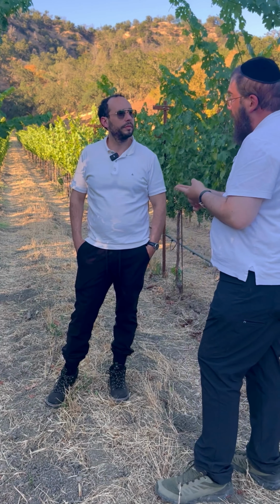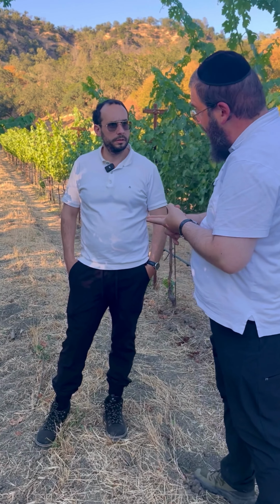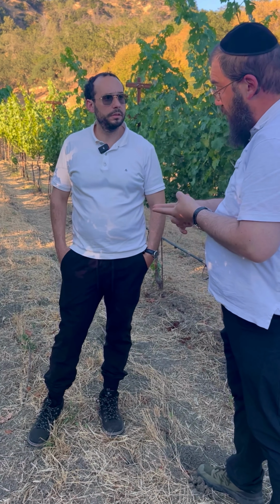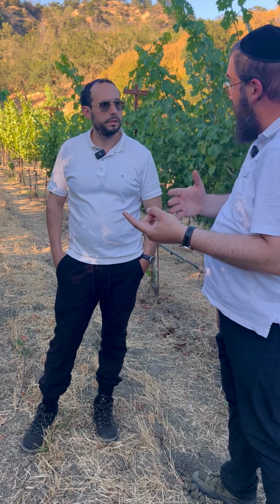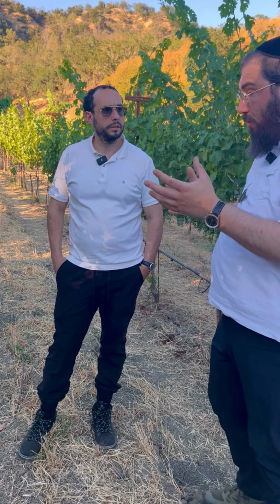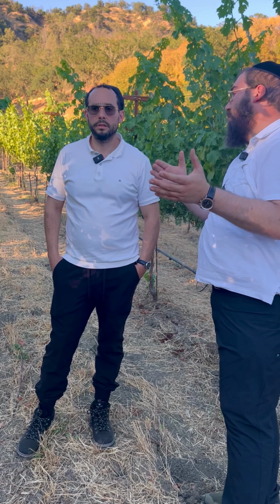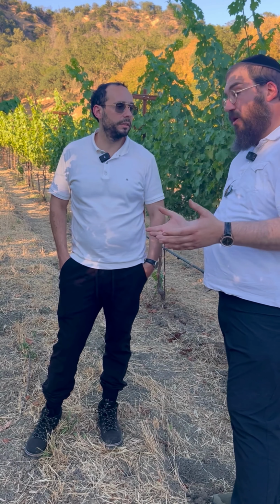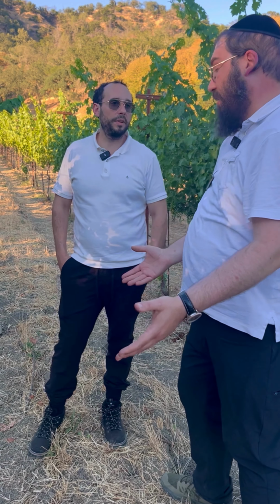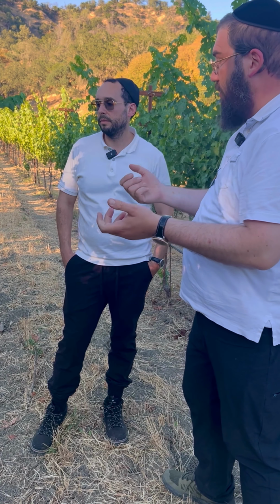So then the question is, are you going to get it ripe? So you need to get it ripe. I might get sugars, but I might not get phenolics. So you basically want to make sure you could get it to 25 to 27 sugar, and you want to get the best quality also. If you have too much fruit, then you don't have flavor. So you have to control it. It depends how you do it.